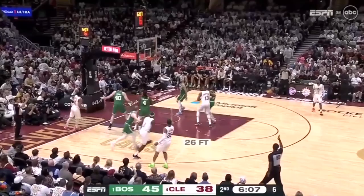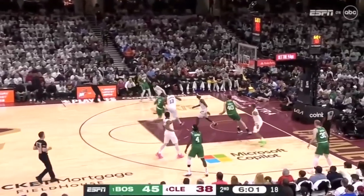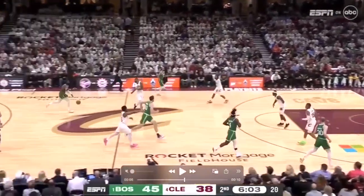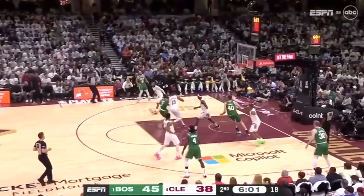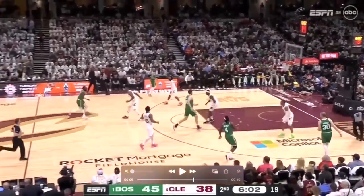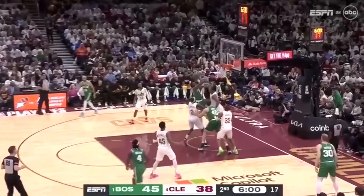And Jaylen Brown was a missile in transition and semi-transition in this game, and I loved when the Celtics got stops or when they got steals, they moved the ball up the court and they became faster than the Cleveland Cavaliers, and they used their strength, their size, and their speed in transition. And Jaylen Brown is one of the best athletes in this league, as far as contact balance, body control, and just strength. The way he's able to control his body and use his strength and slow down, change the pace, he is one of the best athletes in this game, undoubtedly.